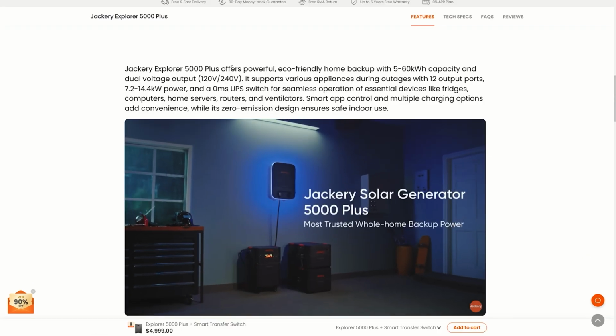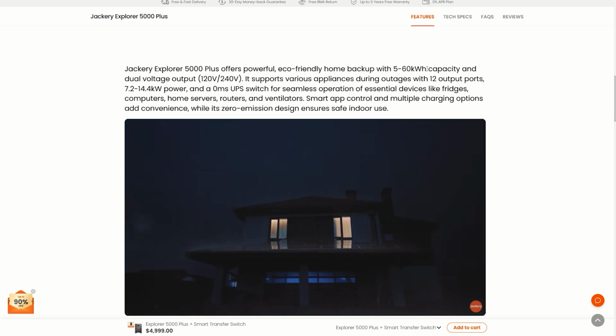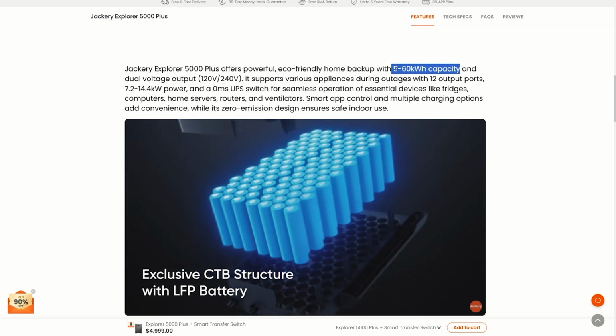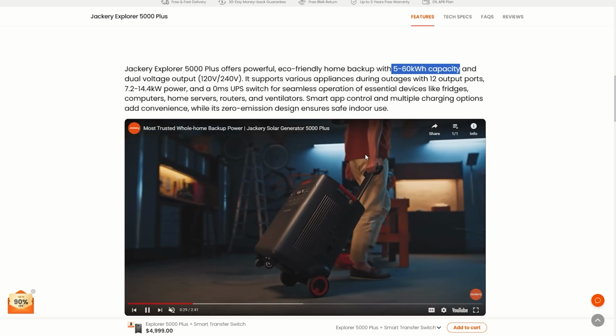The Jackery 5000 Plus offers powerful, eco-friendly home backup with 5 to 60 kilowatt hours. Now, what does that mean? That means that if you buy just the power station, you get 5 kilowatt hours, but you can expand it up to 60 kilowatt hours by adding more power stations and expansion batteries.